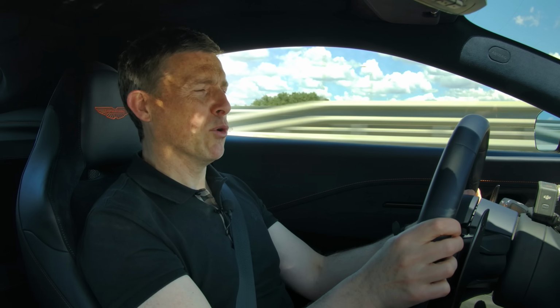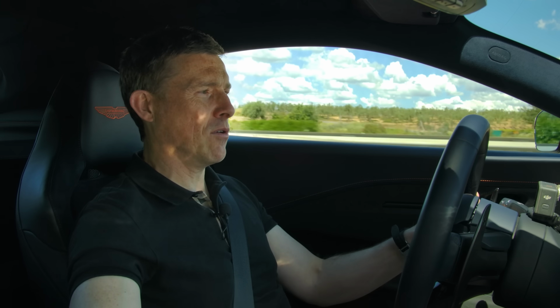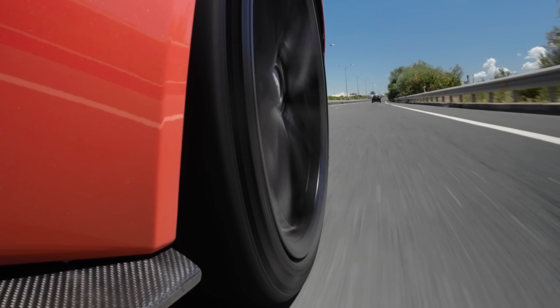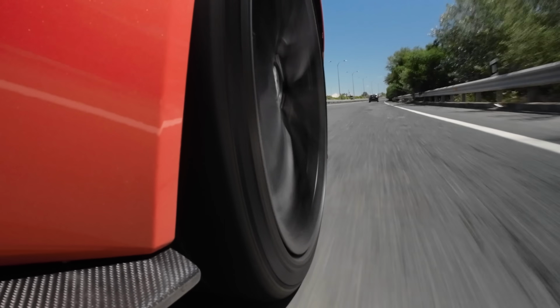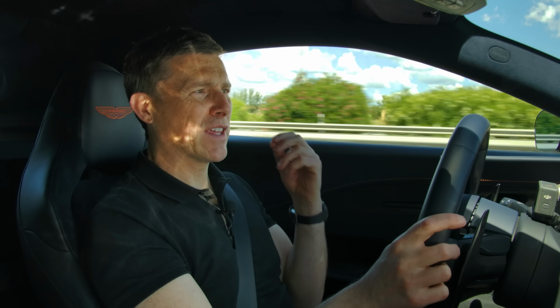Then it absolutely takes off. With the car in Sport mode, the suspension in its softest setting, it does feel a little bit looser. I'm going to whack it into Sport Plus. The surface is quite bad, and while it's not bothering me through the bottom as such, there's a little bit of shake through the car, getting quite a lot of noise through the suspension.